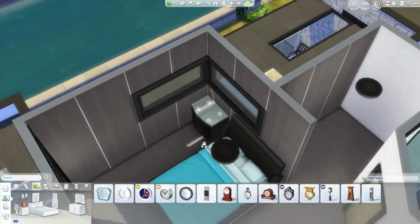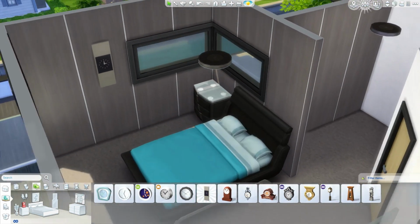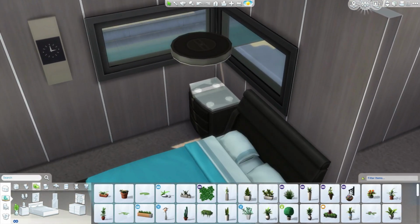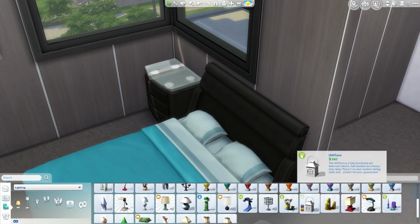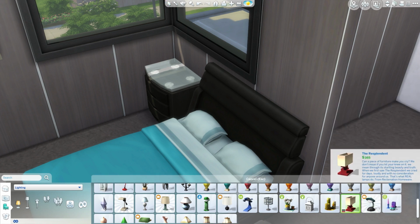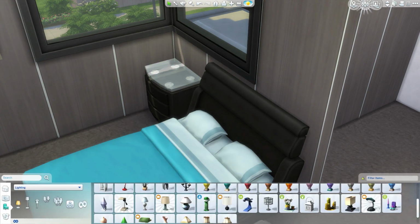Okay, so we're going to need a clock in here because Mr. Businessman likes to be on time. And then let's get a nice little lamp on the side of his bed. How many of you guys actually use a bedside lamp? Because I know a lot of people who don't have bedside lamps. I'm like, how do you live your life?